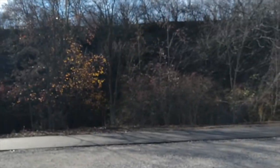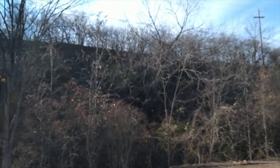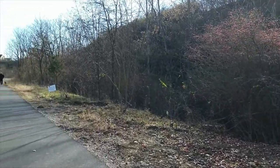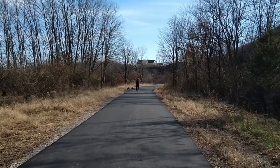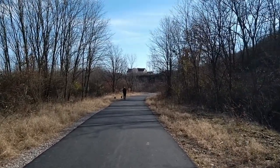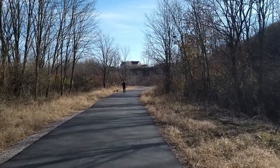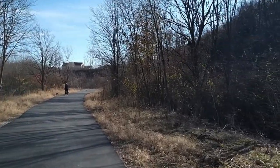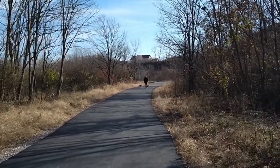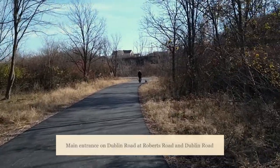This park is on Dublin Road, which is that road up there, at the corner of Dublin and Trayview. I keep trying to get by this guy with this dog, and he just keeps playing around. So he's gonna be in my videos, even though I don't want him in it. But like I say, this park is at the corner of Trayview and Dublin Road. The entrance is on Dublin Road. There's another entrance further up. I'm not sure exactly where that's at. I haven't been to that entrance yet.